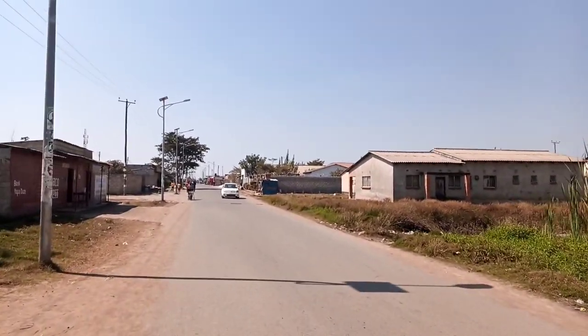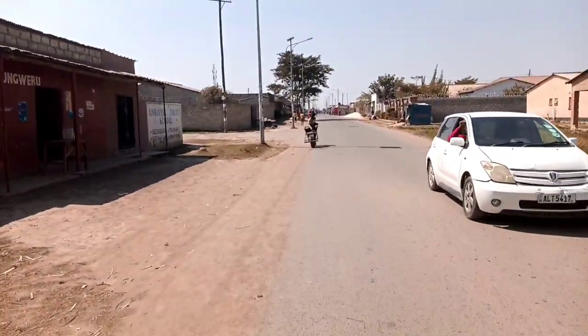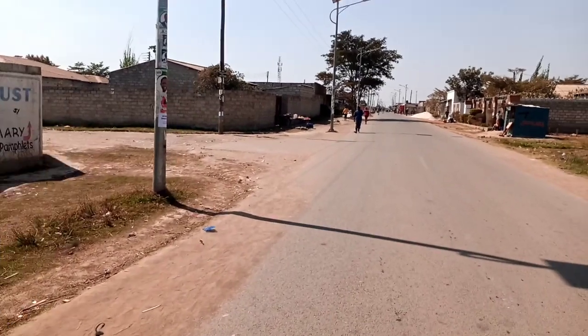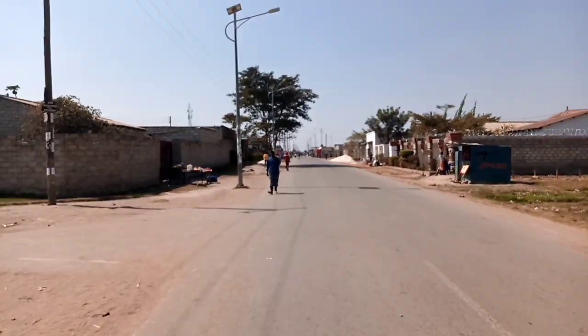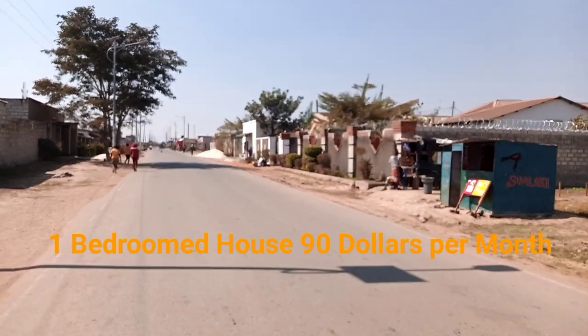Then we also talk about houses, renting a house in this area. Renting a house in this area, you can rent a one-bedroomed house. A one-bedroomed house can go for 2,000 kwacha. Like I made some comparisons a few days ago.